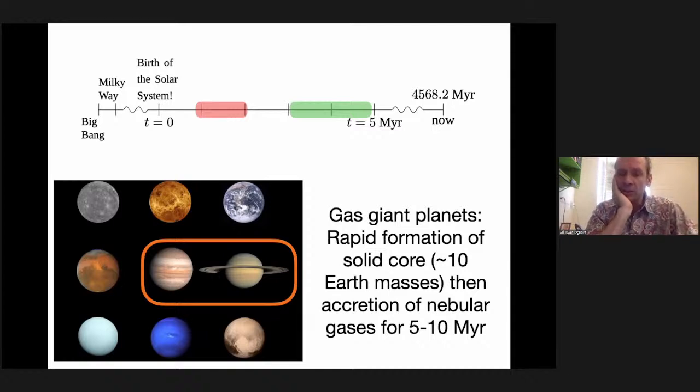So if we look a little closer, the gas giants, again, these are simulations, and measurements from, say, the Juno spacecraft can measure the composition and structure of Jupiter pretty well. But what we think happened with them is that their solid cores, which are about 10 times the mass of the Earth, form very, very quickly. And then in the next few million years, they accreted gases that were in the solar protoplanetary disk at the time. So then they grew to their current size over the next few million years.